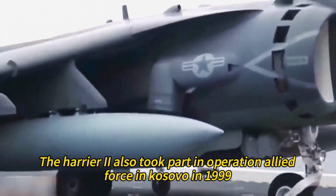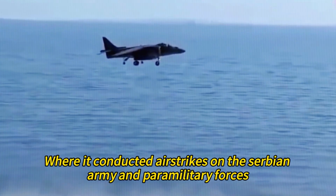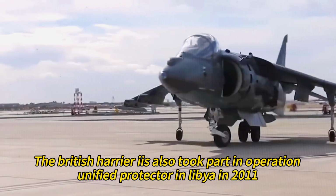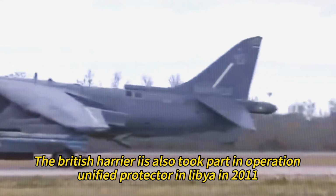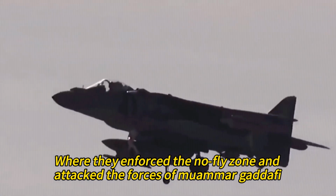The Harrier II also took part in Operation Allied Force in Kosovo in 1999, where it conducted airstrikes on the Serbian army and paramilitary forces. The British Harrier IIs also took part in Operation Unified Protector in Libya in 2011, where they enforced the no-fly zone and attacked the forces of Muammar Gaddafi.